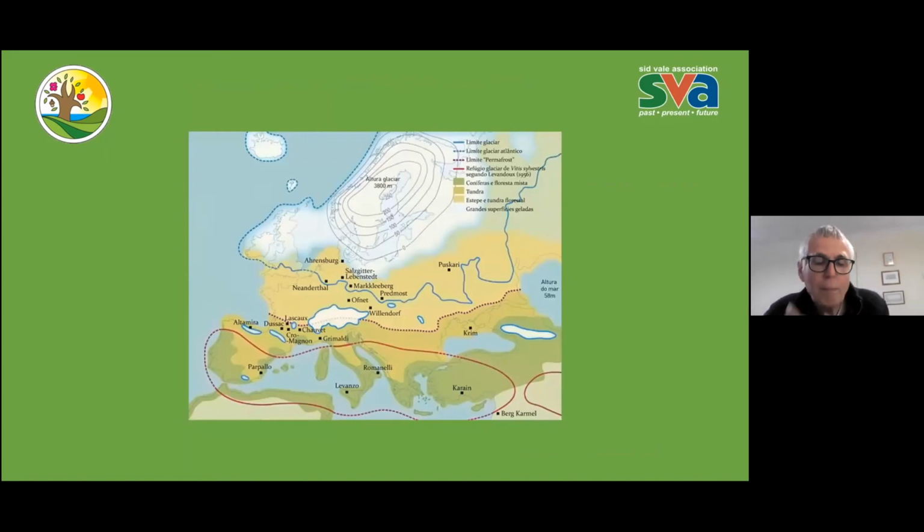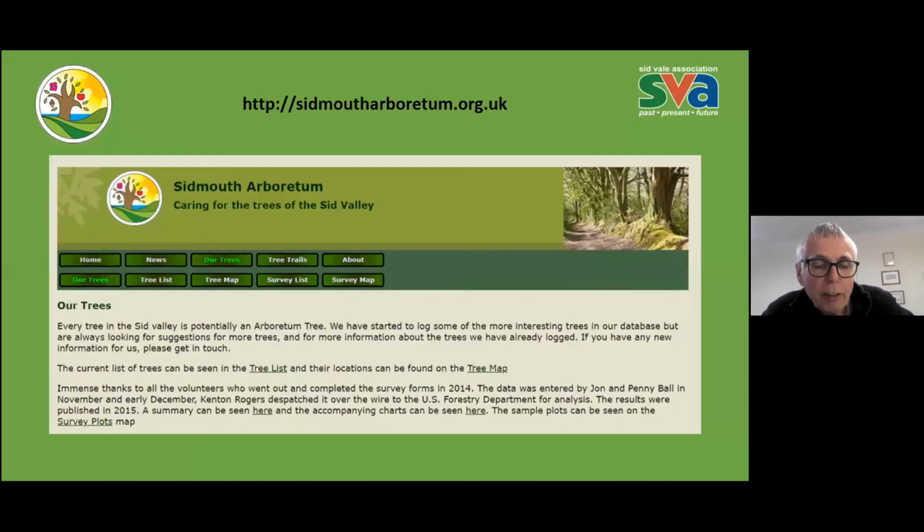And who can say what will be the quintessential English tree in 7,000 years' time? There's a lot of work going on to see which trees we should be planting now. Now, there is a lot more information about our local trees on the Civic Arboretum website, as I say.